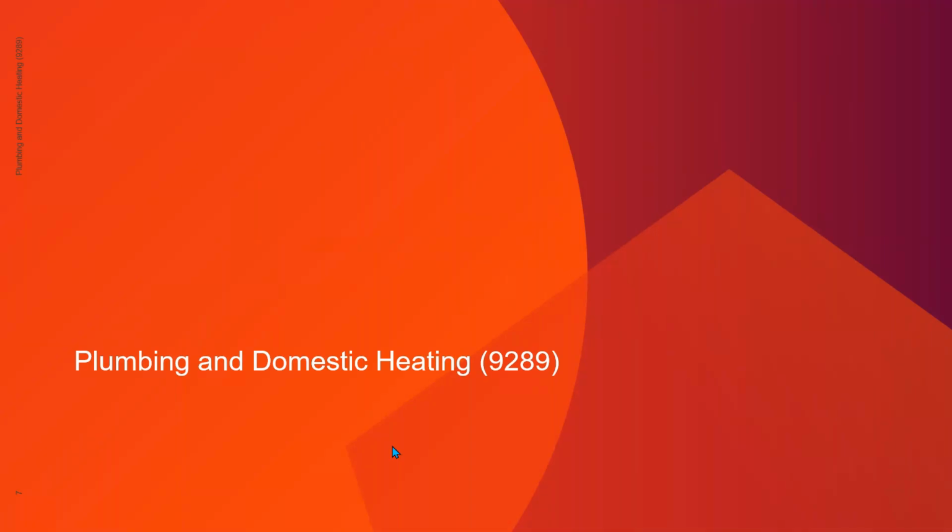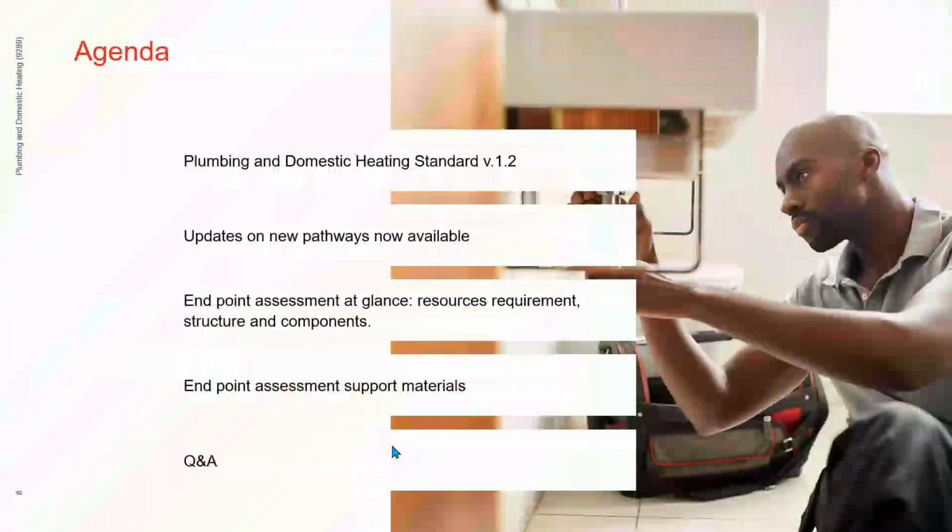So today we're going to be looking at the plumbing and heating, domestic heating, the 9289. So this is the new EPAs. Today's agenda, looking at the plumbing and domestic heating standard version 1.2, updates on the new pathways that are now available, endpoint assessments at a glance, resource requirements, structure and components, the endpoint assessment support materials, and again we'll have some time at the end for any question and answer.